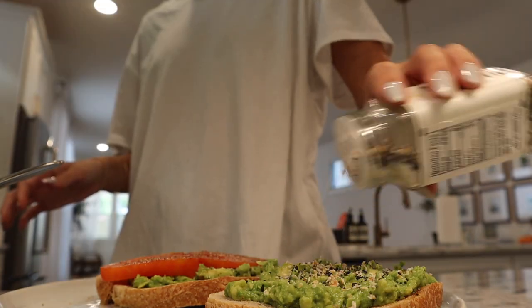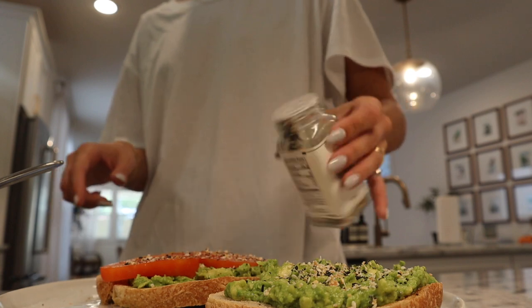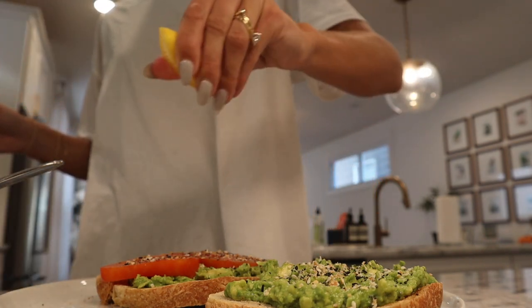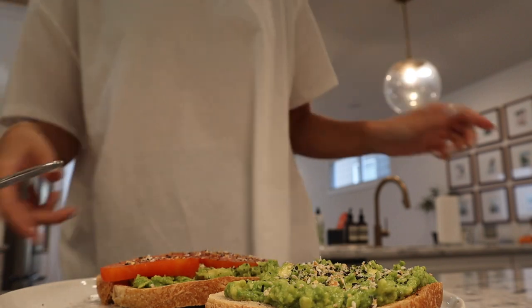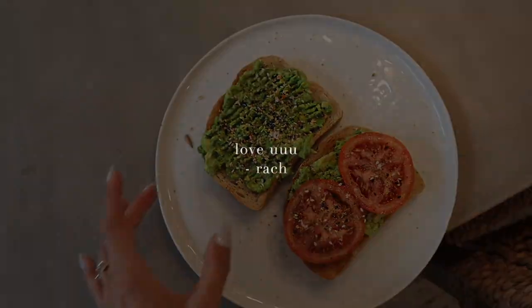So I'll do everything but the bagel seasoning on one, salt and pepper, and a little bit on the tomatoes. I'm gonna do one more squeeze. Lemon. I saw a glimpse of glow.